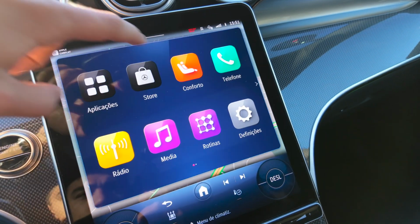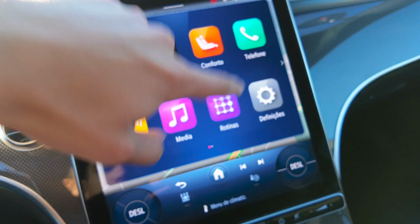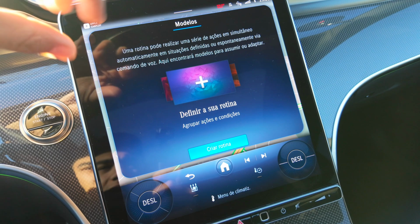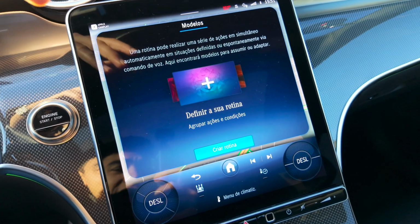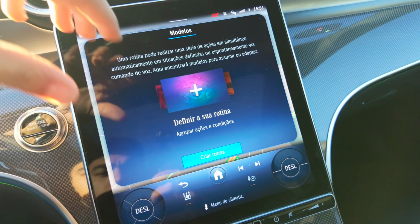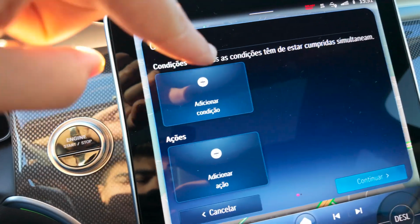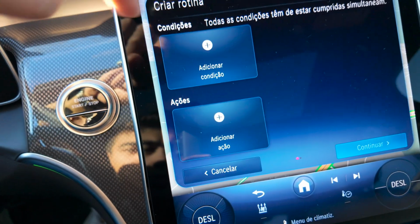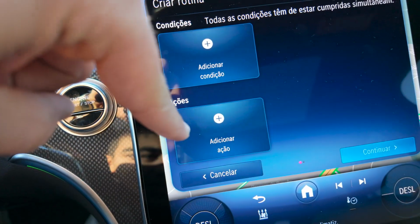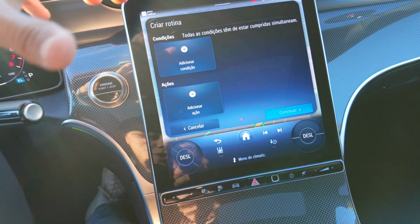Going back, you also have the phone, the radio, and the media, and the routines. The routines are really cool because you can create shortcuts, can create routines that will start whenever some action is activated. It's really cool, and you can create a routine. I'll just show you. Start, you add a condition. It's almost like maths. You add a condition, you add an action. So whenever this condition happens, this action triggers. So this is really, really cool. And Mercedes allows you to do that on a car.